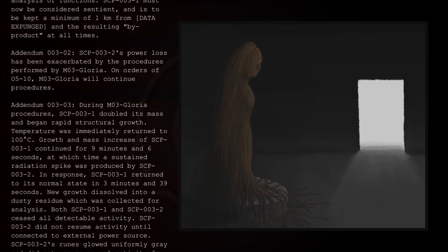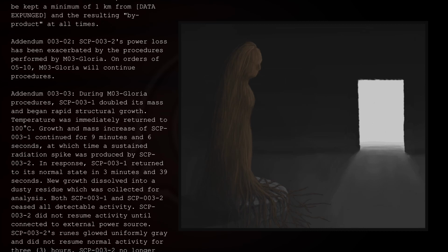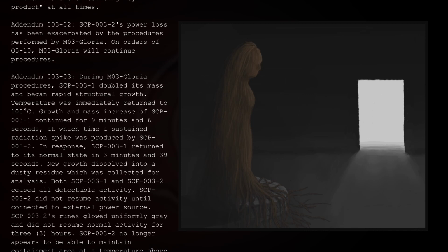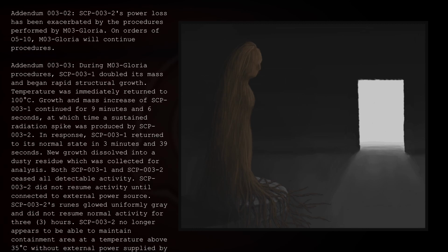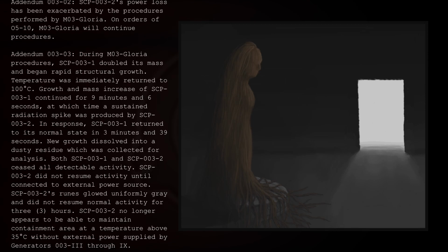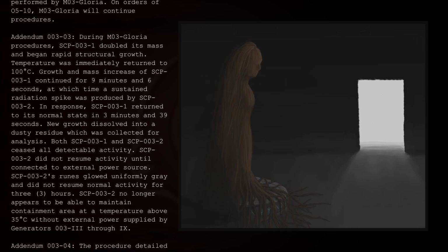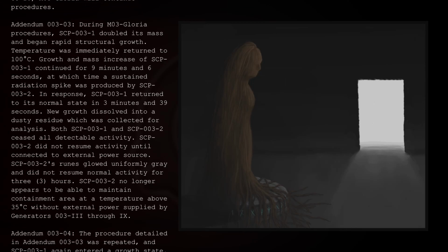SCP-003-1 doubled its mass and began rapid structural growth. Temperature was immediately returned to 100 degrees Celsius. Growth and mass increase of SCP-003-1 continued for 9 minutes and 6 seconds, at which time a sustained radiation spike was produced by SCP-003-2. In response, SCP-003-1 returned to its normal state in 3 minutes and 39 seconds. New growth dissolved into a dusty residue, which was collected for analysis.